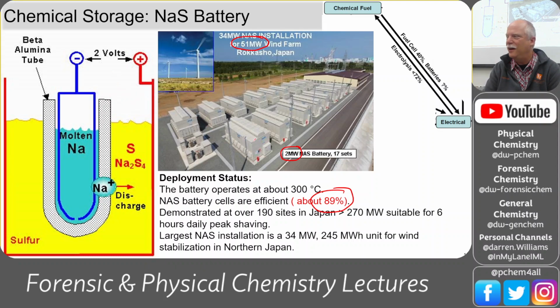If air got in there, sulfur could catch fire, the sodium could catch fire, and water is going to react with the sodium and produce hydrogen gas. This is not good in terms of safety, but it's being implemented. Kind of makes me nervous.